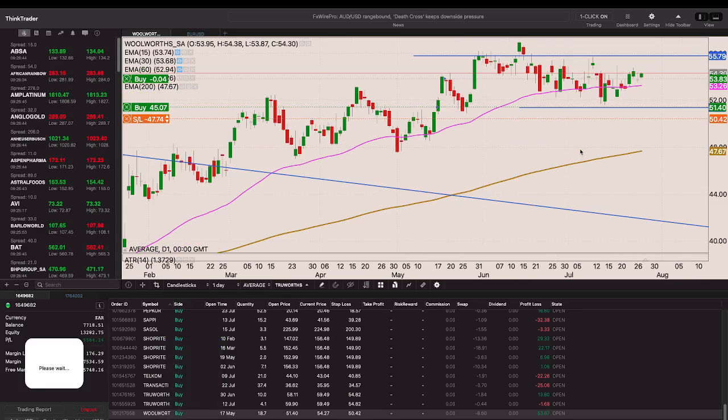Leaving that 50-period exponential moving average. I don't suppose we're going to see a close above that 55.80 level this week, but we could. The chart does suggest that we could, but I'm not quite convinced as yet. But if we can get through that 55 rand and some change, I'll add to the position.